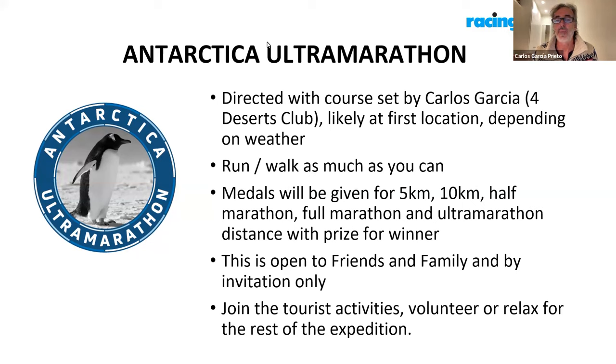And the idea that we have is that we are going to do the same as the racers are going to do, but we will have prizes for the people that complete the 5 kilometers, 10 kilometers, half marathon, a full marathon, and the full ultra marathon distance that will be hopefully 100 kilometers.